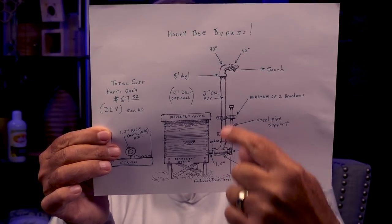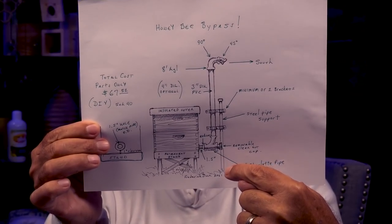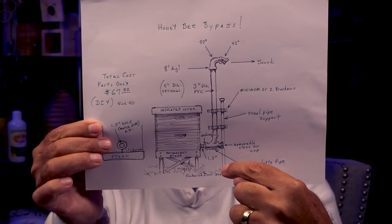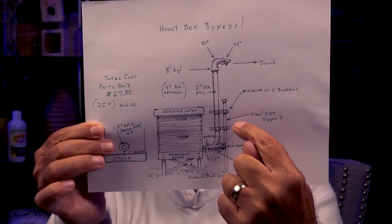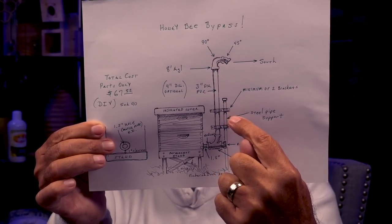Here's another thing. We have to support this pipe, so we have a steel pipe that's driven in the ground below the frost line. That's a carbon steel pipe. It could be galvanized or something like that. We have to attach it to our vertical riser pipe at least 2 points, in my opinion. So we need pipe brackets there. This pipe can be 1-inch diameter.